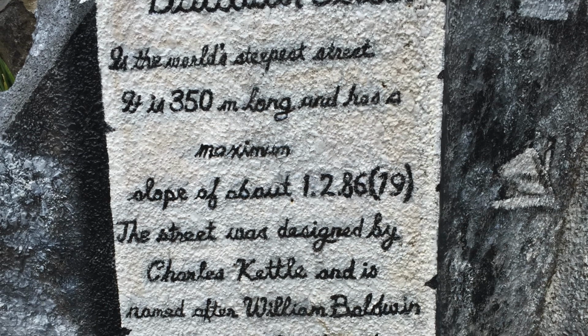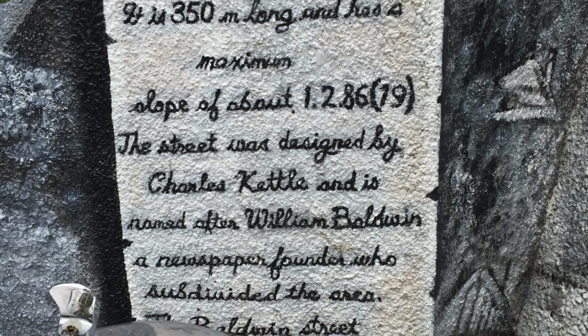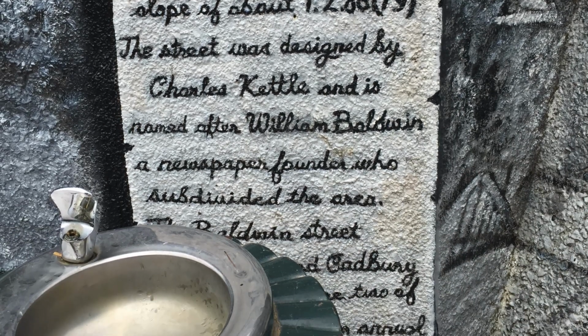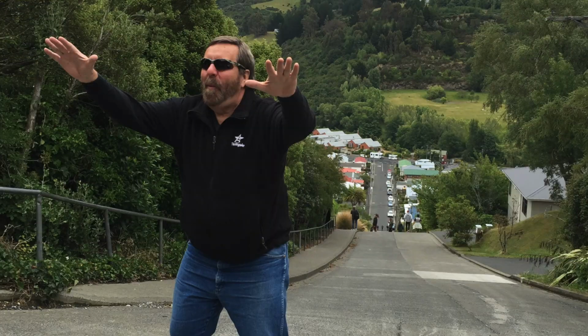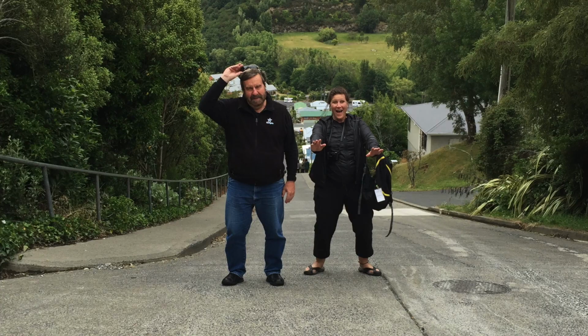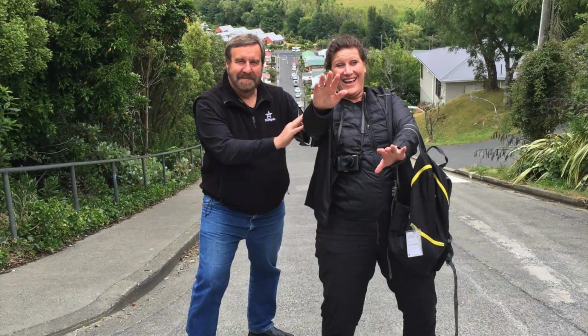Especially on a windy day, make sure you get to Baldwin Street, which is the steepest road in the world with a 34.8% gradient. And when the wind is blowing you downhill or uphill, it can be hard to keep your balance.